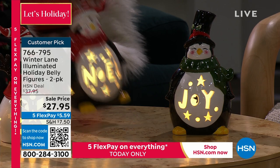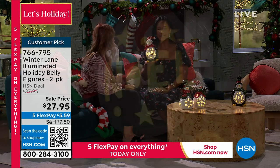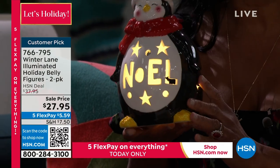It's all about what's going on in their bellies. Look, so cute. Look at that. The phrases are big. Look how large that is. So that says Noel. Look at the little cheeks, the rosy cheeks, the little dress, the little cap. These are really large too.